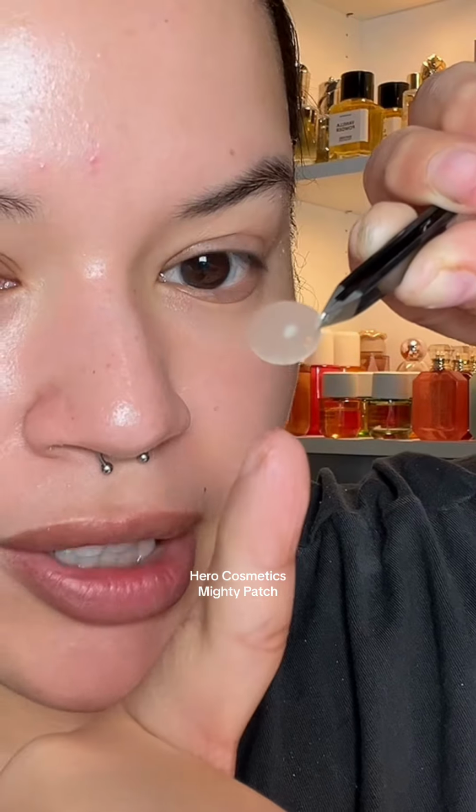You can see there's like a little bit there. I woke up with a little pimple there, so I put this on and just look, you can see it. When you take off your pimple patch and it looks like that, that's when you can tell it's working. It was literally a tiny little pimple and it's pretty much flat now.